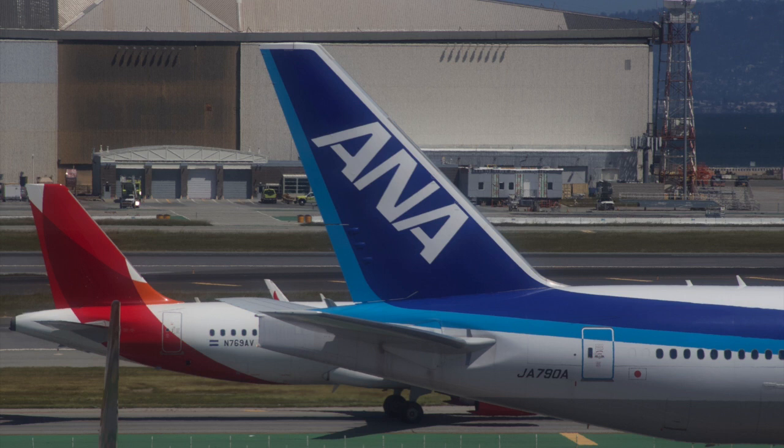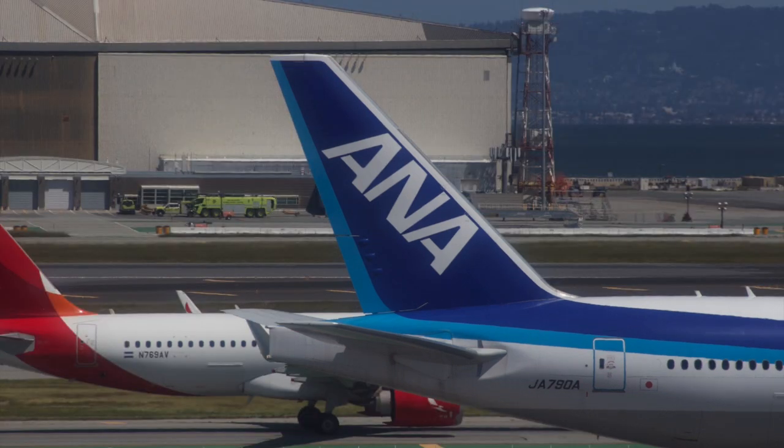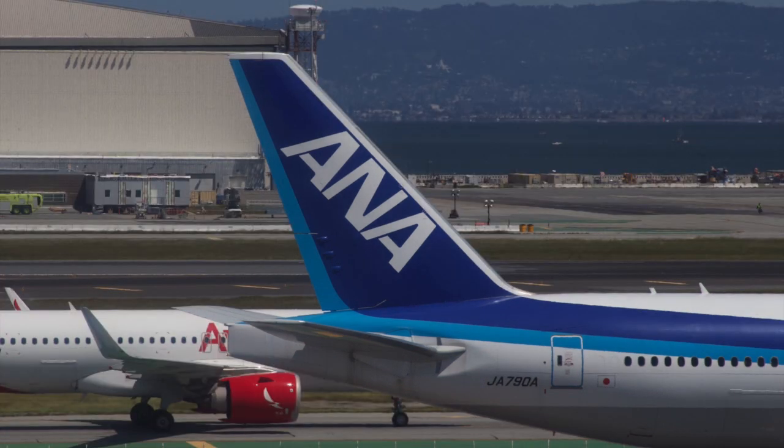Overall, I think the shots between the ANA tail and the Avianca tail also look very nice, but I do love ANA. Of course, they are a great airline, and I'm looking forward to trying out their cabin product one day when I go to Japan. Most likely, I would like to fly to Haneda with ANA. ANA does have a very nice tail though.